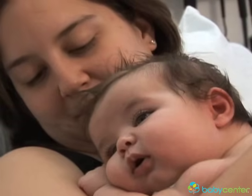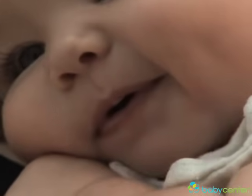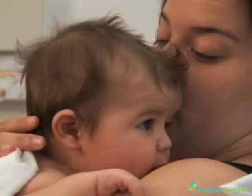You look like you're awake and you're ready to feed. New mom Michelle wants to breastfeed her son Dominic, but she knows that breastfeeding isn't always as simple as it looks. Breastfeeding is a natural experience, but it also has to be practiced and it has to be learned.